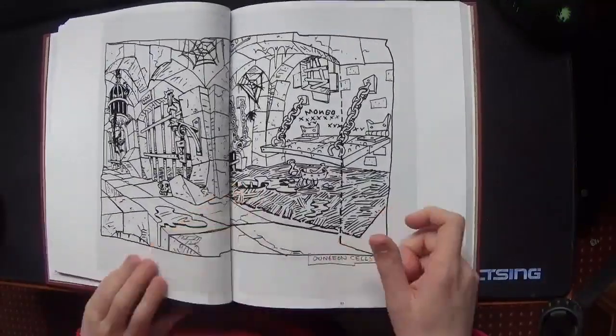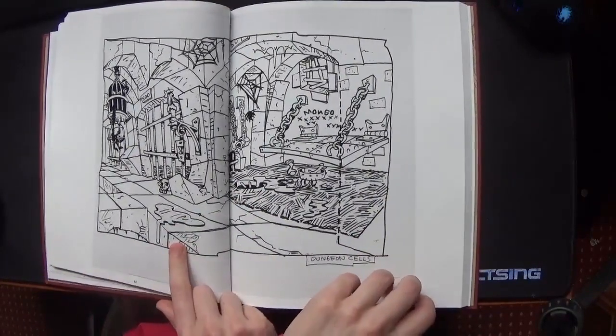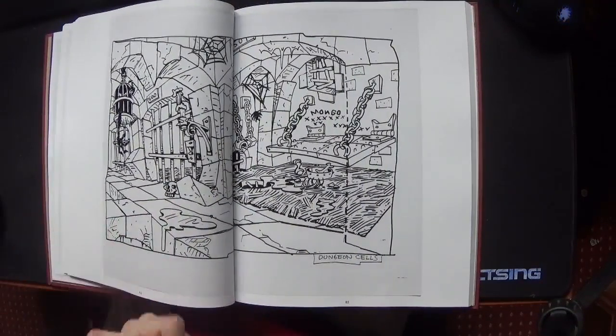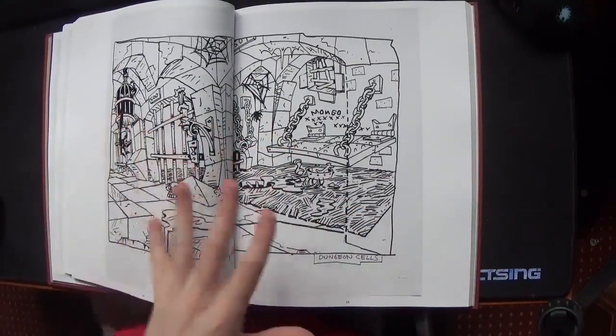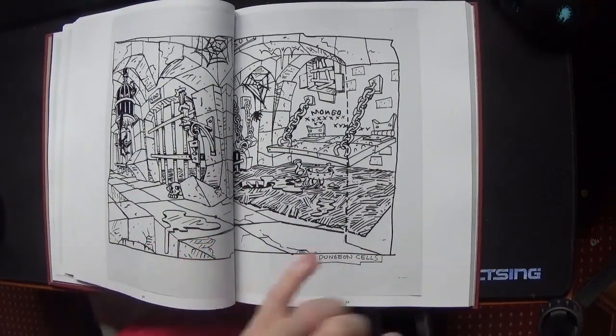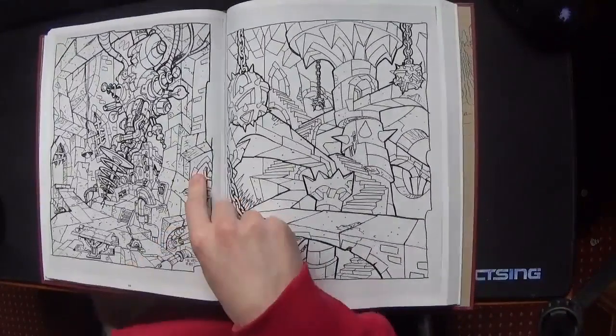Here we have dungeon cells, which I don't know, they just look really cool. I think this concept is awesome. It looks so gritty and dark, with skulls all over the place. I think they did incorporate some of this in Slippery Climb with the cells and all that, but other than that, I don't think the rest of the level made it in. I would have loved a full dungeon level that was really dark and gritty, but unfortunately that didn't make it in.